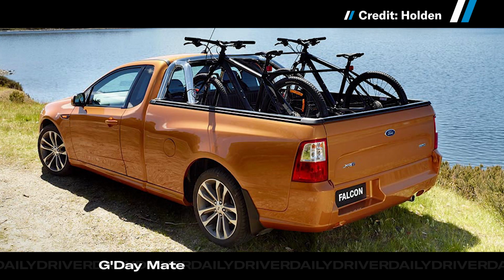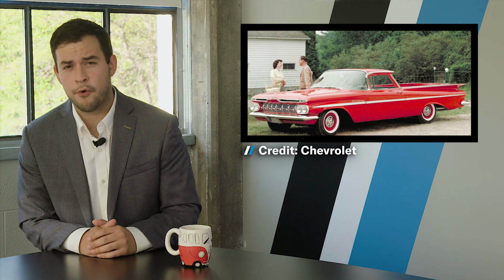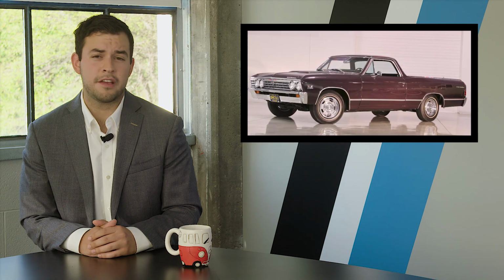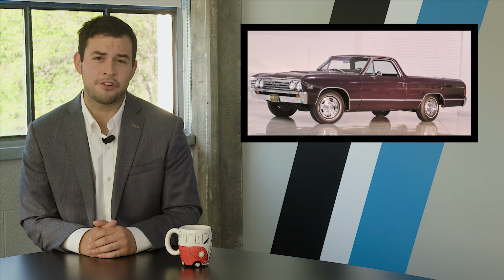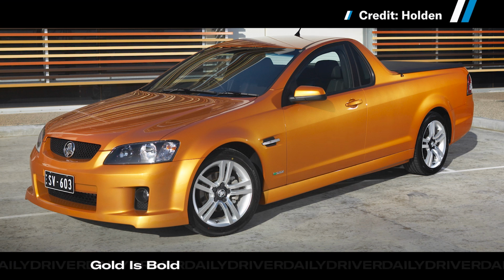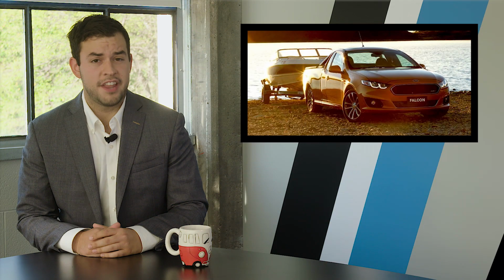Lastly, the Ute. It's the car that could carry stuff in the truck that doesn't drive like a tractor. In 1958, Chevy began selling the El Camino. Now this was 2 years after Ford launched its Ranchero. They offered the comfort of a car with the cargo space of a truck. In Australia, farmers had been driving car-truck hybrids since the 1930s, and the Aussies kept buying them long after America stopped. The Holden Commodore Ute was for sale up until 2017 when the company closed. But Ford sells this Falcon Ute today.